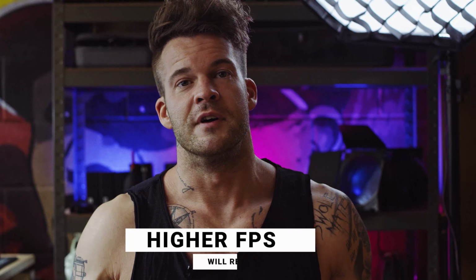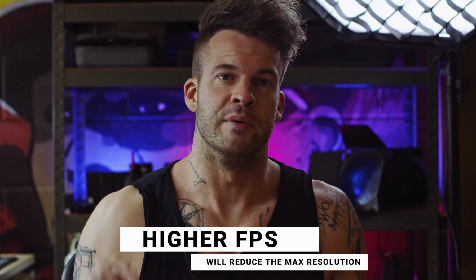You can often shoot at higher frames per second, but a lower resolution. Also, remember that over 80% of video nowadays is consumed on mobiles, and the vast majority of phones don't have higher than 1080p or UHD. So even though you're shooting in 4K, you might not need to output in 4K. More than likely it's going to be played back in 1080p.